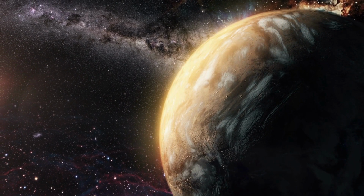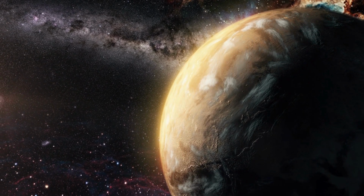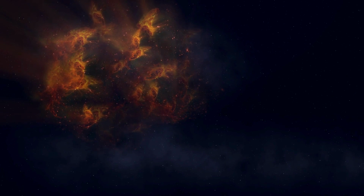Speaking of complex, let's go back to that idea of a failed giant planet, the Kuiper Belt being the leftovers. If that's true, shouldn't there be, I don't know, like a core or something? That's a good point. You'd think so, right? Like some massive remnant. But we haven't found anything like that yet. So does that debunk the whole theory? It definitely makes things tricky.